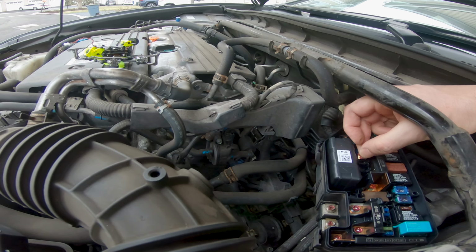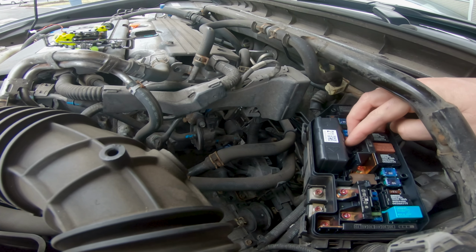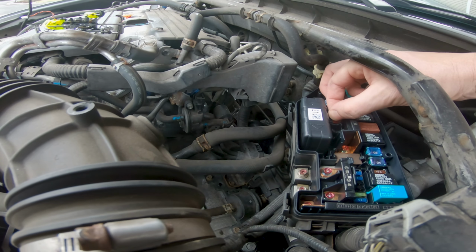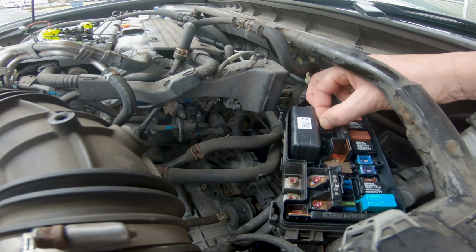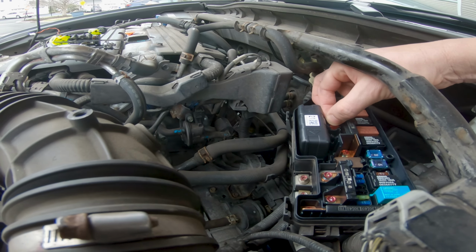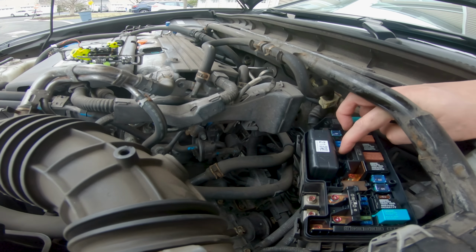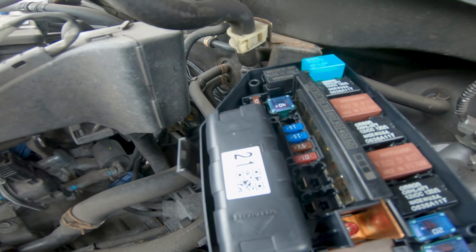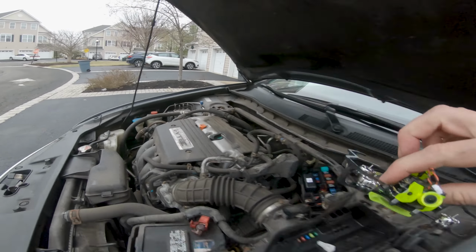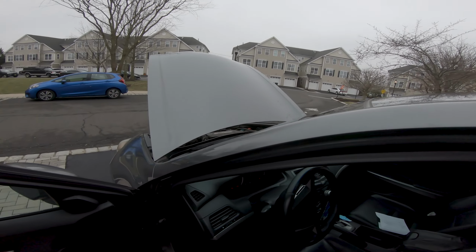So pop that fuse out. What you would do is pull that fuse out a few minutes before 1, and then right at 1 o'clock, which is when your clock is going to reset, pop that fuse back in. This was just for fun for the FPV guys. Put that fuse back in at exactly 1 o'clock.